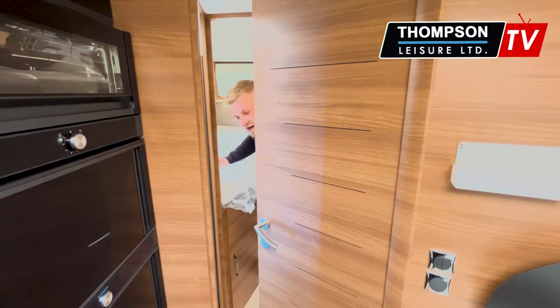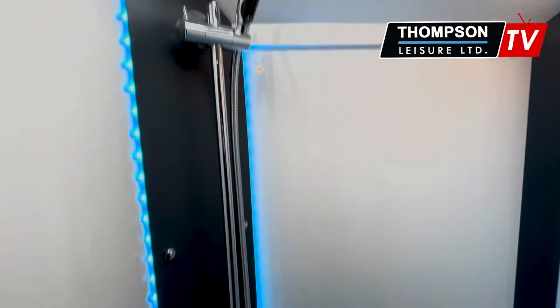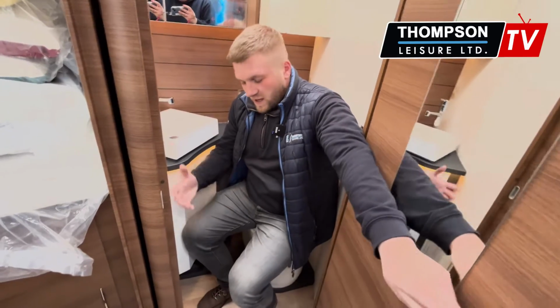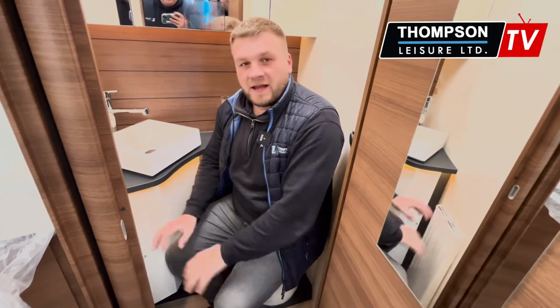Welcome back, folks, come on and have a look. You have your separate shower and toilet. You have your lovely duckboard at the bottom too. So on the other side then you have your toilet. So even a large fella like me, plenty of room, and you have a lovely wee heater here as well.